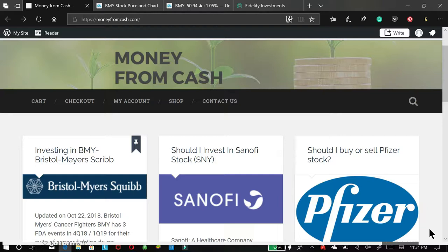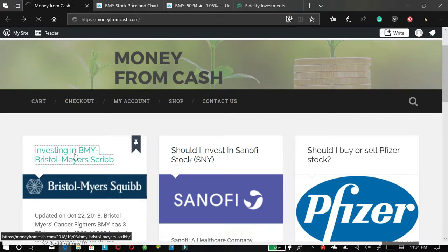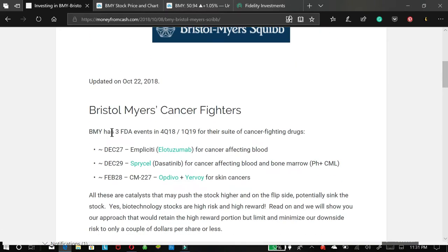Because of that, we want to take a look at one of the strategies that we took and applied back in October on Bristol-Myers. Bristol-Myers is a biotech company, and back in October we saw in our research that there are 3 FDA events coming up in the fourth quarter and also the first quarter of 2019.